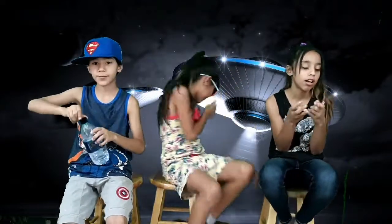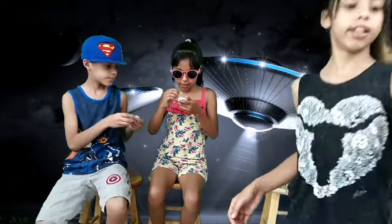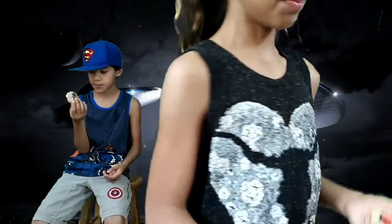I throw one to you. And one for me. Okay, guys, let's try it. It's called mazapán. It's not bread. Peanut. Okay, let's see. It smells good. All right. Taste peanuts.